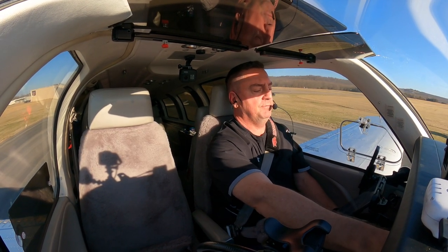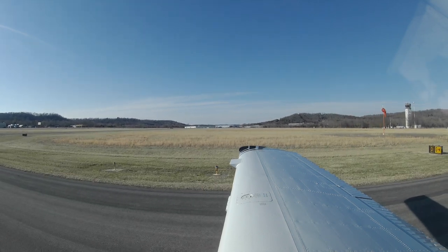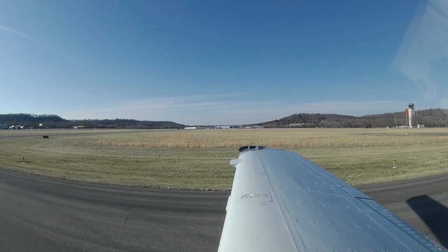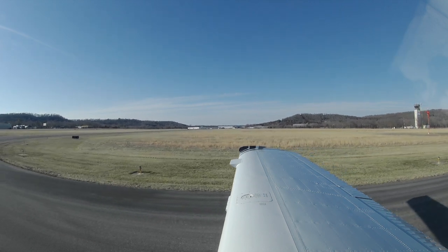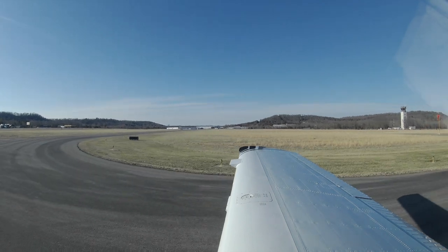We have a 510 card in our G1000 NXi system. And the card was having difficulty transferring database updates from the Garmin iPad to the G1000 NXi.